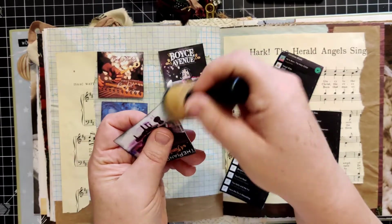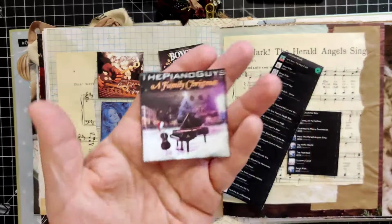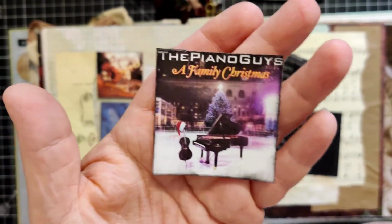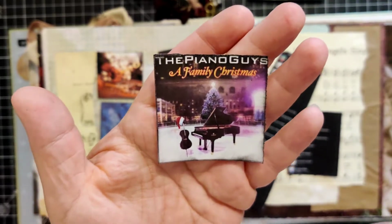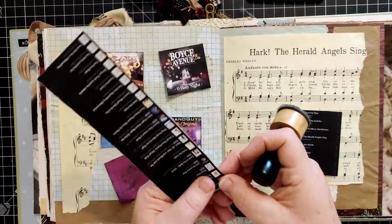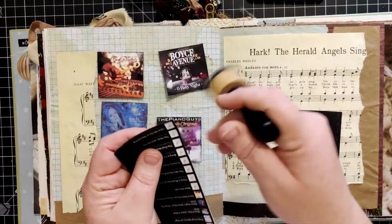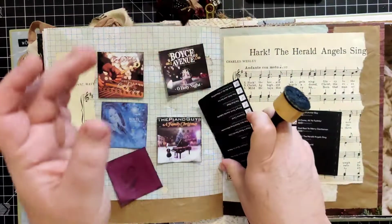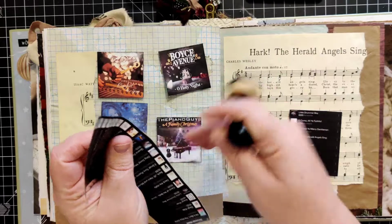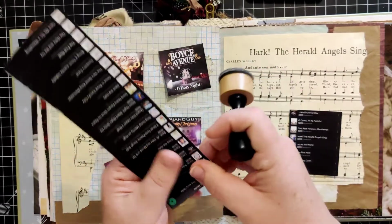And then here I've got the Piano Guys. I'm sure most of you have heard of them. So this is, I think, their first Christmas album, and I like this one best. Again, very traditional Christmas songs. Everyone knows and loves all of the Christmas songs from that album. There's a few that are more religious, more that you would hear in church rather than on a Christmas radio station potentially.